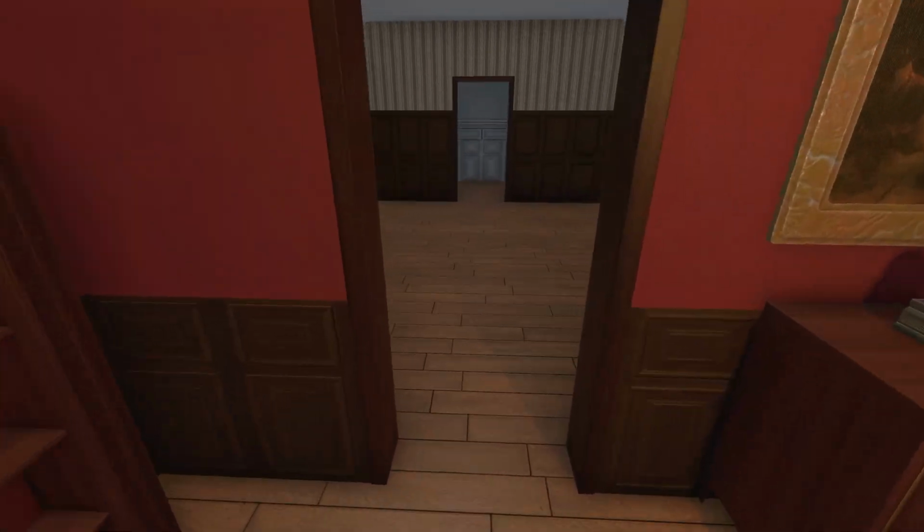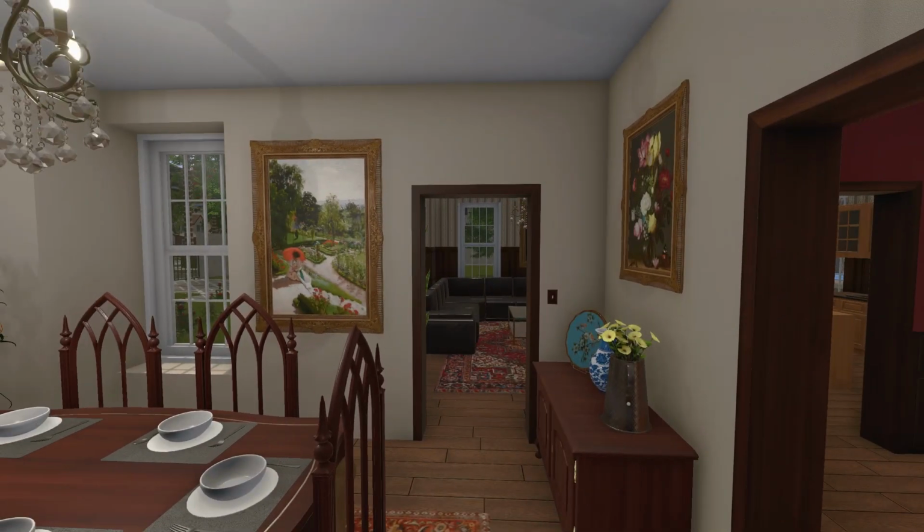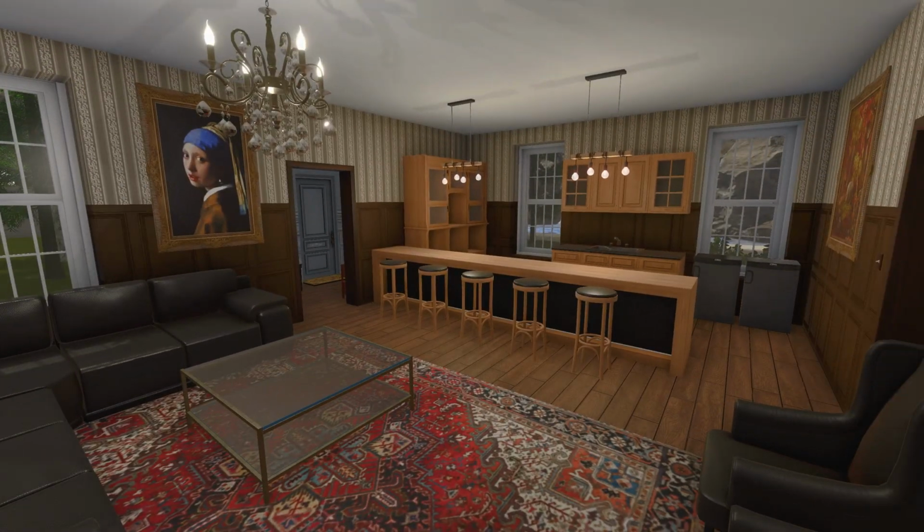Now I think I'm going to tackle this room and this little mudroom over here. Okay, my friends, I have the next pair of rooms done.